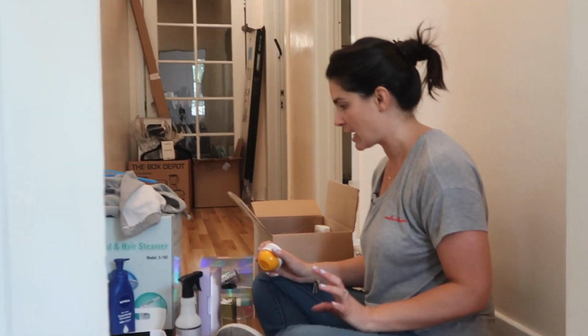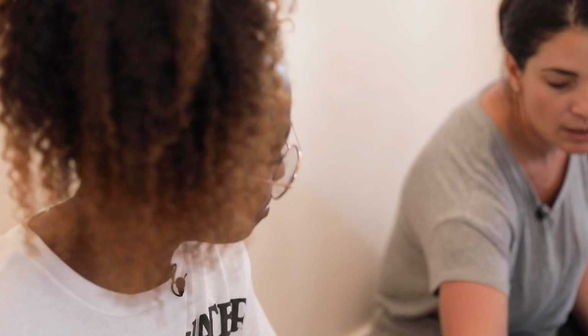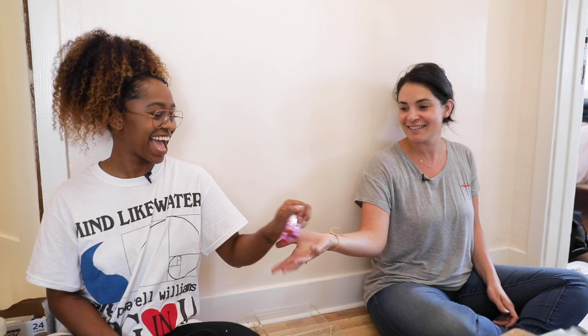So far, we just have all our bins out. We're just using them to contain right now. These lids work really well as trays. I probably won't ever use these. What do we do with the things that we probably won't ever use? Donate them. Oh my God, you're so good at this.